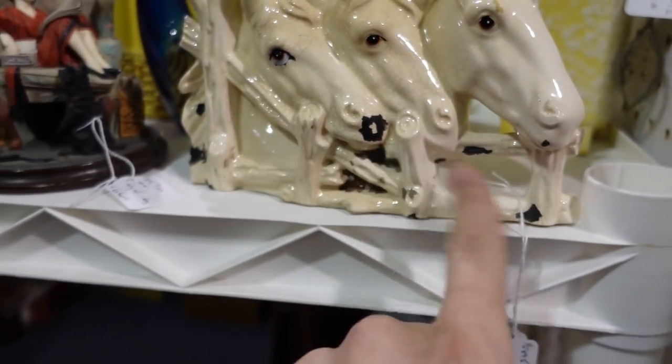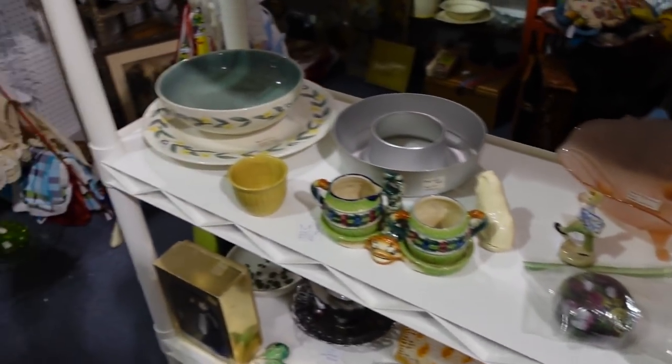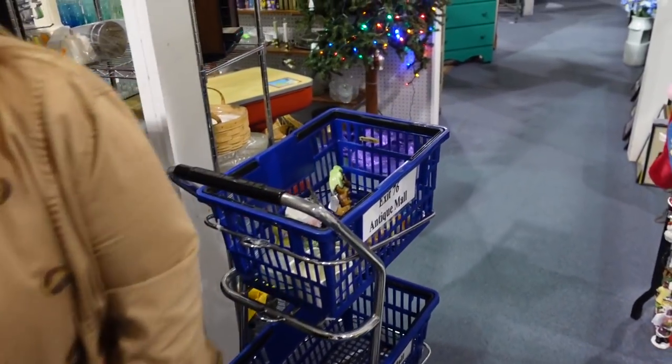The horses are really not great. The paint's been all worn away. Okay, we keep getting our parts mixed up.